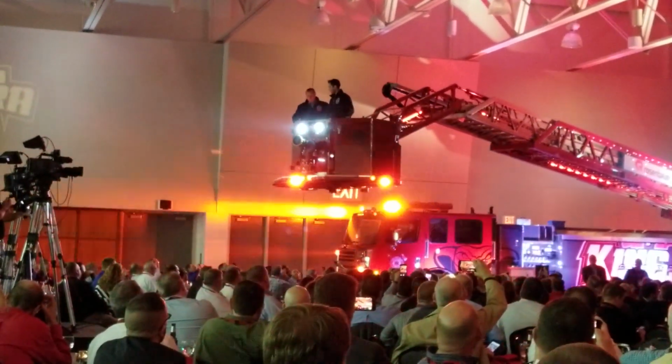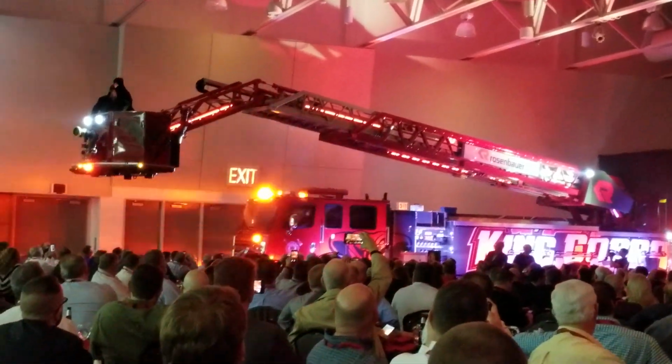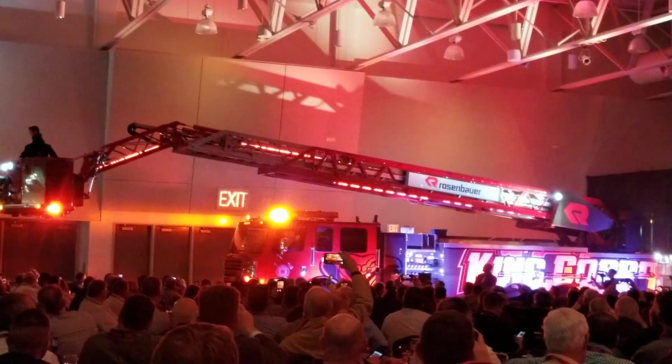The truck has a 500-gallon water tank with a 2,000 GPM pump. This truck will give your customer over 250 cubic feet of storage and 115 feet of ground ladders.